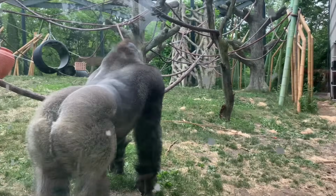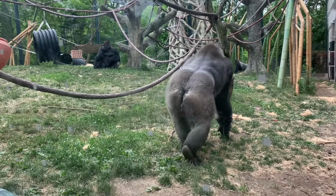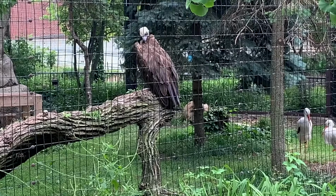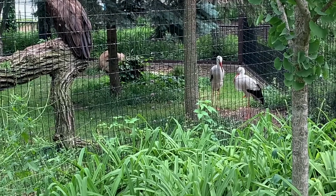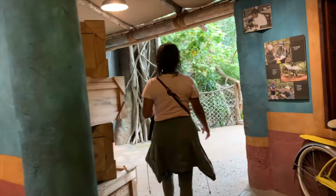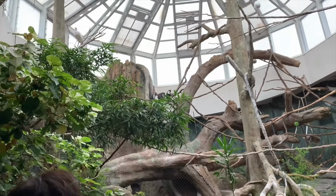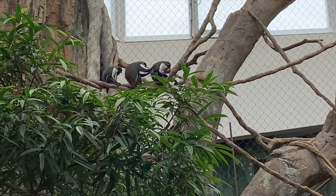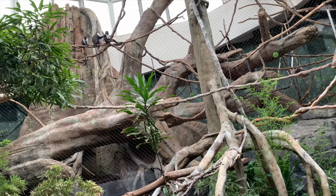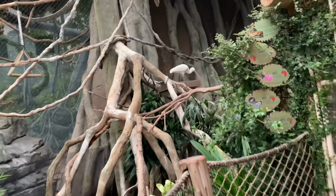It's four of them. This dude is humongous. More of the little ones that freak you out. Three in a row. That one in the back ain't doing his job. He's like, never mind. Look at him. He's just getting in the way.